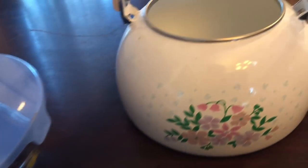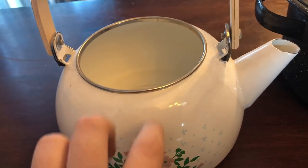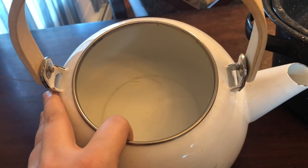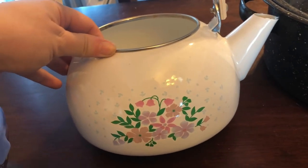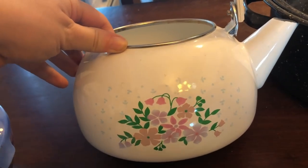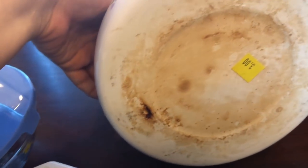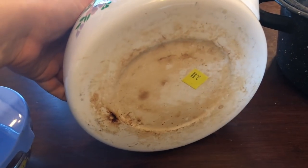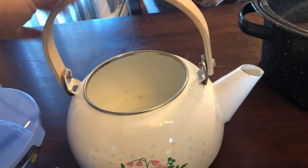And then I got this teapot here. It did not have a lid, it is enamel. But I just wanted it to put a plant in anyways. I thought it'd be super cute with a plant, so it didn't really bother me that it did not have the lid because, you know, obviously I want to use it for a planter. And I like the floral design on this. Didn't really have a make or anything on it, but it was $3, half off, so $1.50. That's the nice wooden handle as well.